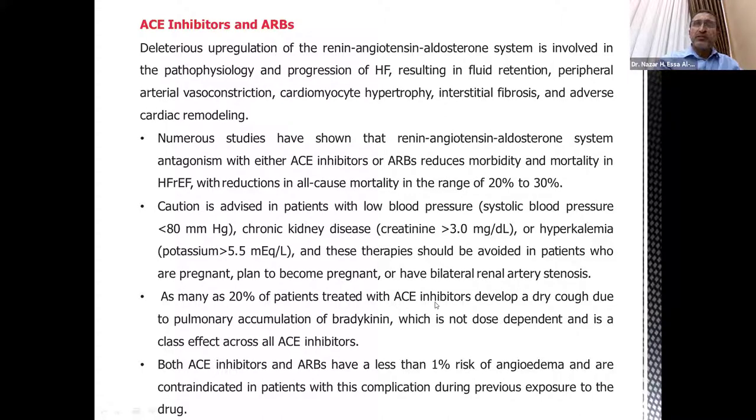20% of patients treated with ACE inhibitors develop a dry cough, which is related to accumulation of bradykinin, is not dose dependent, and is a class effect to all ACE inhibitors. Both ACE inhibitors and ARBs carry less than 1% risk of angioedema, and are contraindicated in patients with this complication.